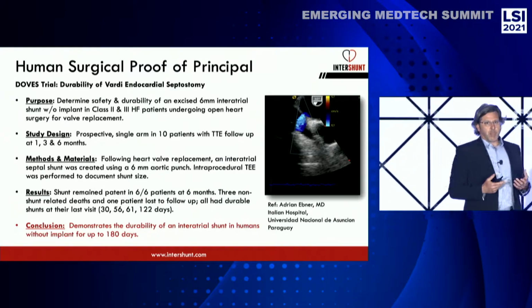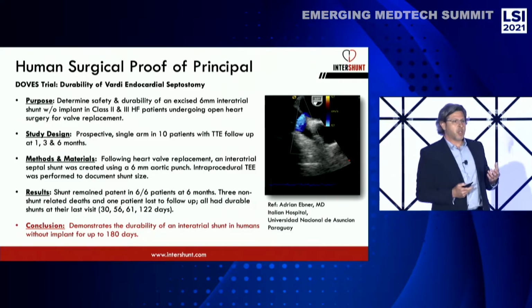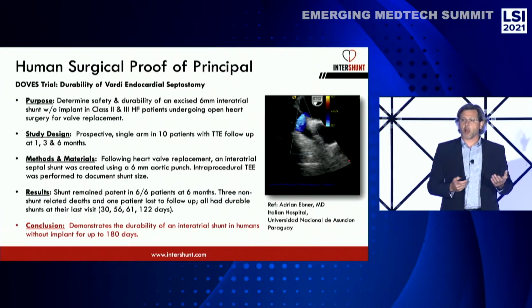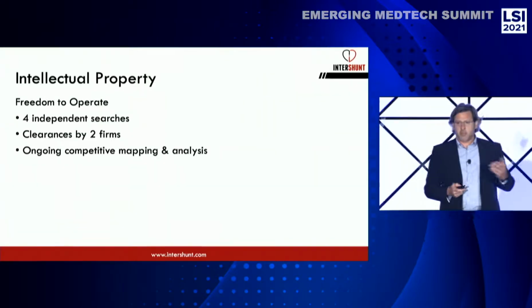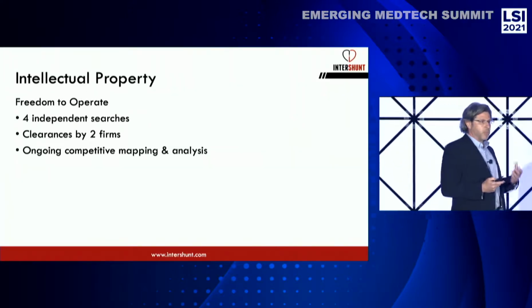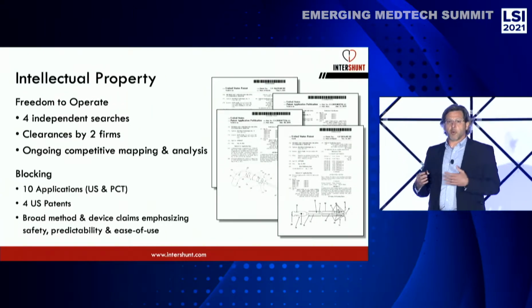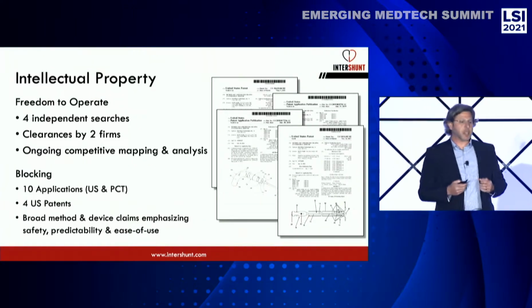We have surgically created shunts using an aortic punch to create a shunt the same size and shape as ours when cut, and we've followed patients for up to 6 months to demonstrate that they are durable in a human heart failure population. From an IP standpoint, we start with FTO. We're not aware of anything that could block our approach. That's 2 opinions and 4 searches. On our blocking side, we have 4 issued patents with broad method and device claims.